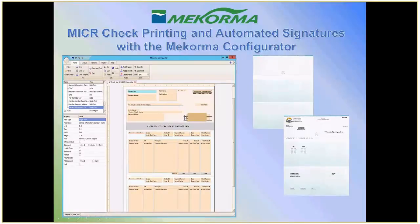So whether you have one checkbook or many checkbooks, either in one company or across companies, you set up each one in your Dynamics GP system, and we'll print all of the information for you. This eliminates the need to switch out your check stock, to lock up that check stock for security purposes, and then also, again, having those automatic signatures allows it to be a very seamless and quick process.